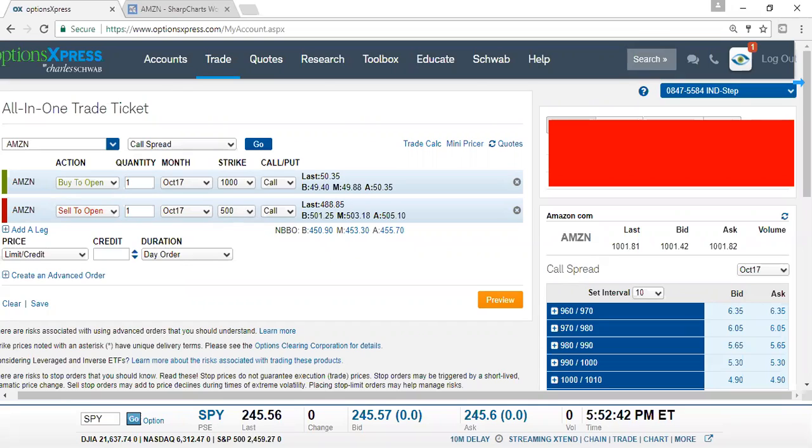I just wanted to touch base with you guys once again in reference to credit spreads. Okay, I just wanted to talk about Amazon. We're going to try a different strategy, longer term, not the weekly. However, this is how to actually place a trade with Amazon in Options Express.